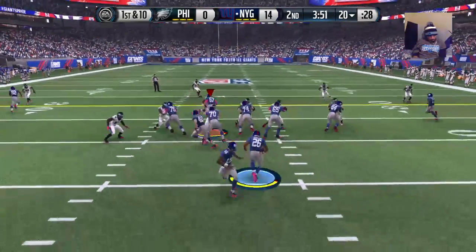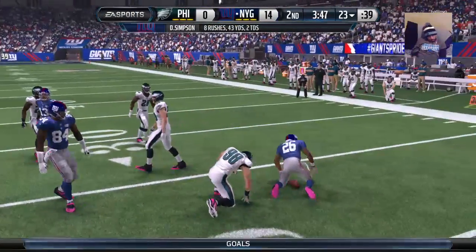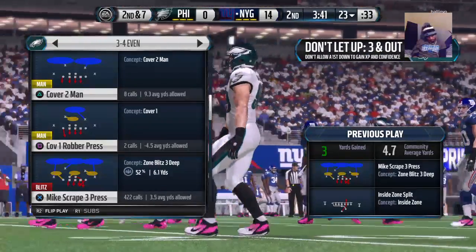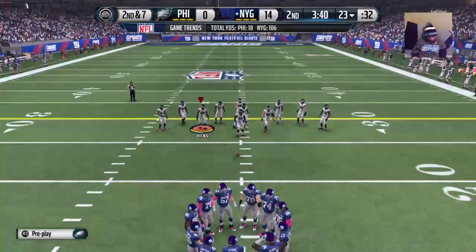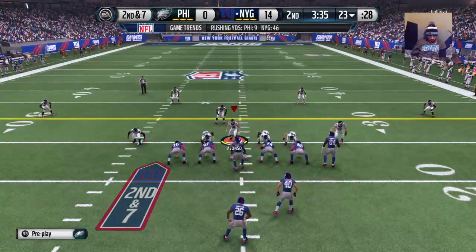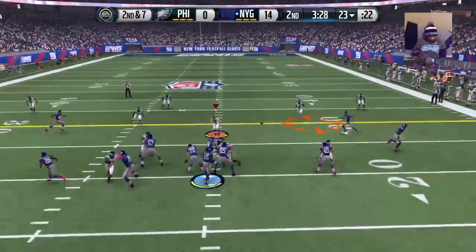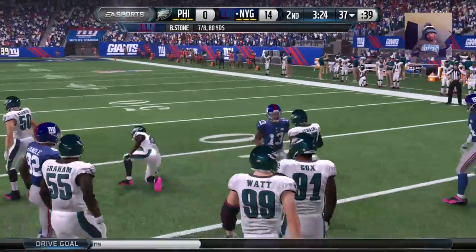First down at the 20. They'll go ground. And he's brought down by Connor Barwin. You got to give a lot of credit to the defense. They were all over the run that time, and they only give up a short gain. Second and 7 on the way. The Giants take it from the 23. Odell Beckham Jr. has the ball.